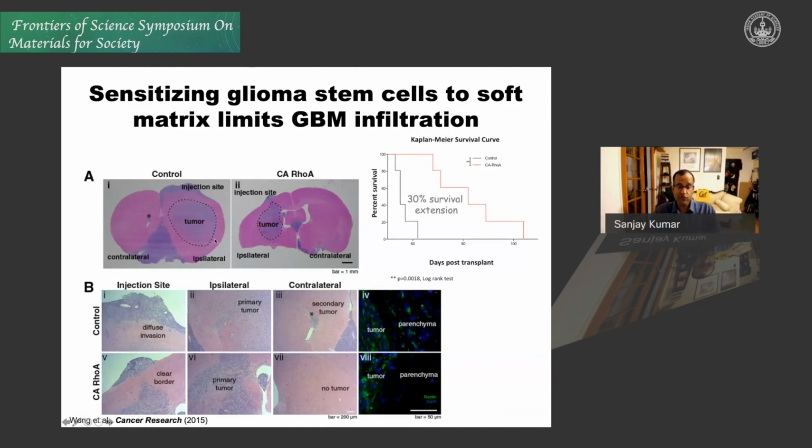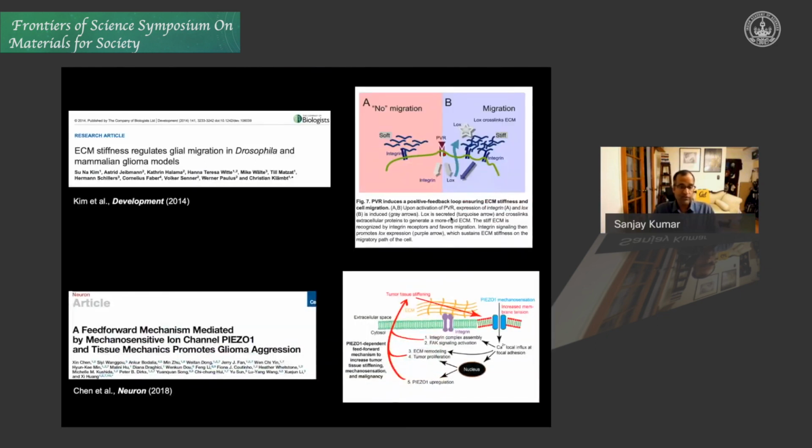If you take those transduced cells and inject them into an immunocompromised mouse, you still form tumors, but the tumors are much less infiltrative, and the mice survive about 30% longer than they otherwise would. So it suggests that manipulating the systems that regulate mechanosensing can indeed make a difference in terms of limiting proliferation and extending survival. I'll mention that since this work came out, a number of other groups have very creatively directly demonstrated some of the aspects of our hypothesis.